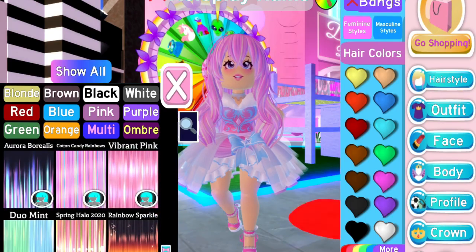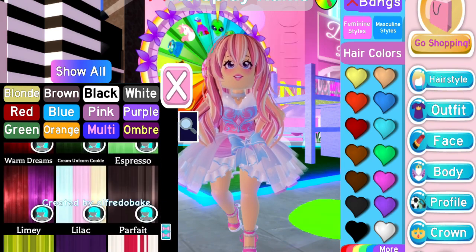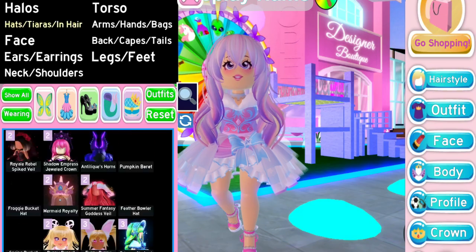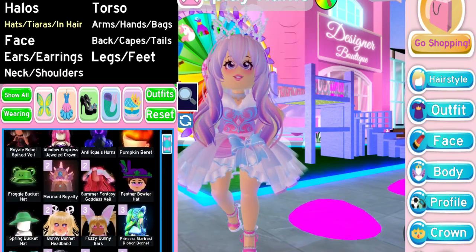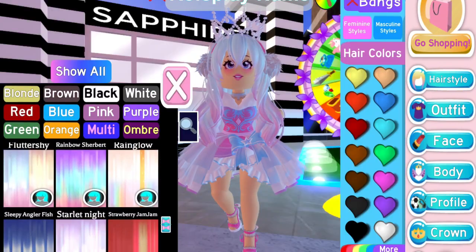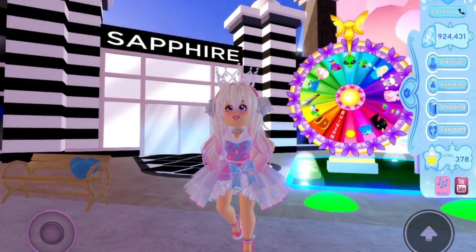We have got so many new hair colors, you guys, and I'm going to be trying on some of my favorites for you. They're all so cute though, and I love this new haircut as well. The little curls in the front are so adorable. I am kind of obsessed, so I have to choose one to wear for the rest of this video. I think I'm going to go with this one right here. And of course, I need my earmuffs and tiara, or else it would not be a signature look.